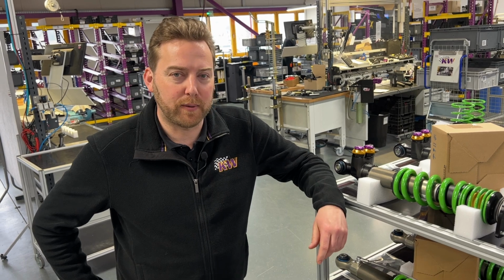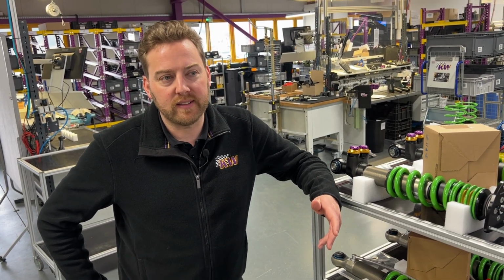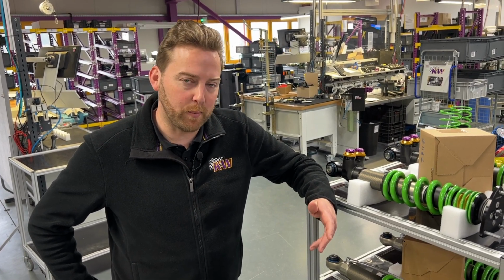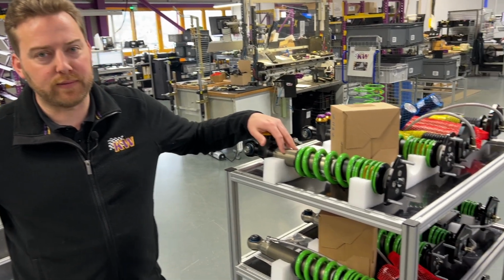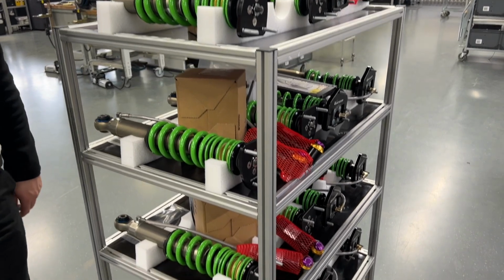KW, Manthey and Porsche have a great and big relationship. We started developing together in motorsport, and the final result of our cooperation is here. You can see the final product, Manthey kits for Porsche 991 GT3.